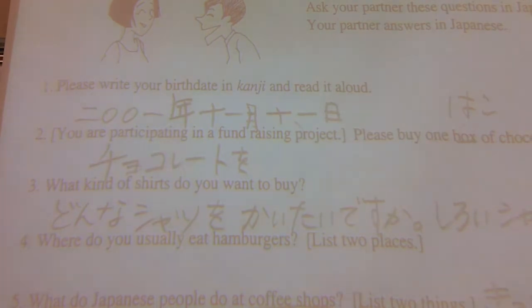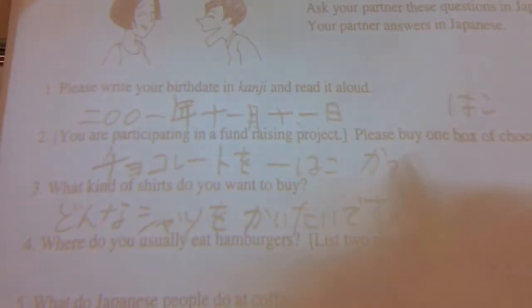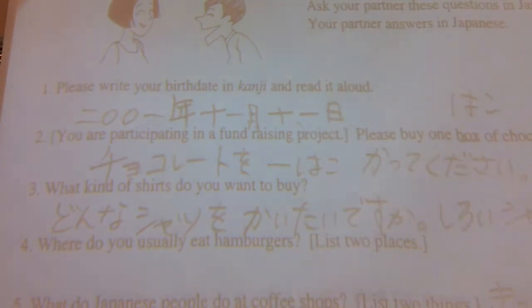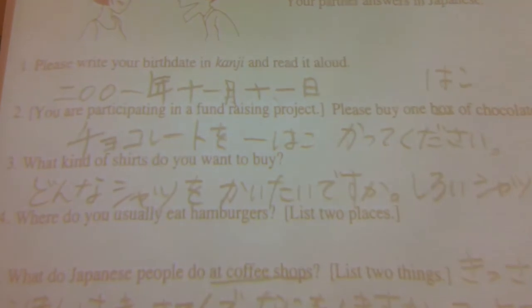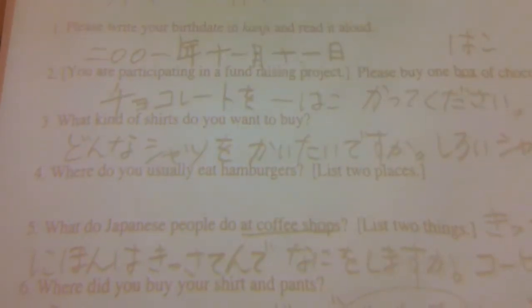Hito hako. Kaite kudasai. Chocolate hito hako, kaite kudasai. Good. Number four.